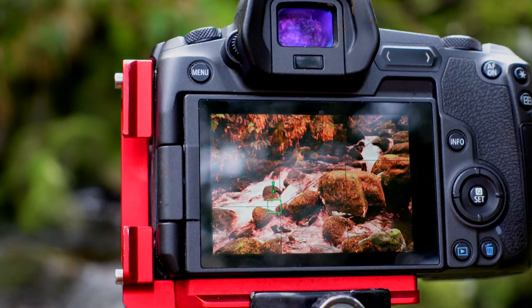I've also gone for an f11. I went up to half a second. Don't know which one I prefer. I'll look at it when I get back. In fact, I'll show you both images from here and let me know what your thoughts are.